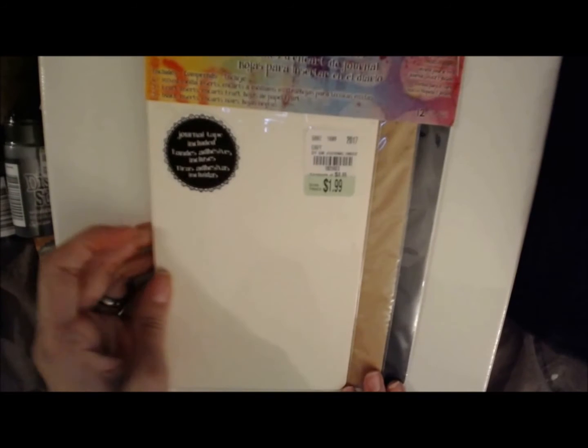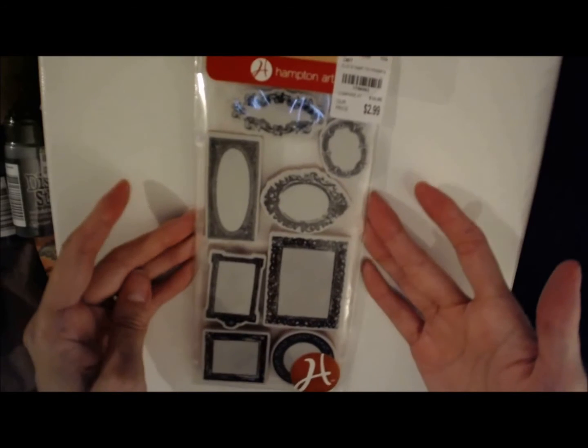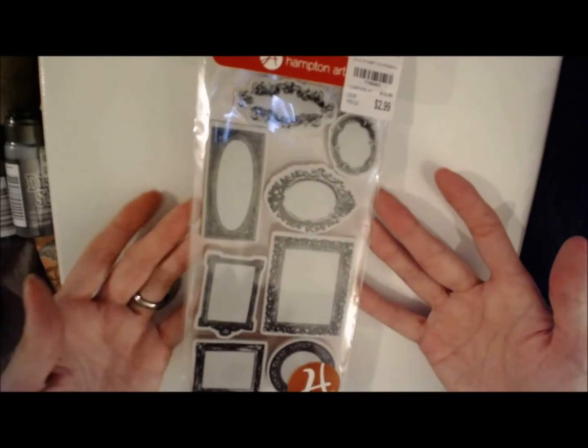This is another packet of that Dylusions paper. Like I told you, I got 2 of those because they were only $2 a piece. Then I got this Hampton Art set of frame stamps, and I thought this would be really good for journaling spots in a junk journal.